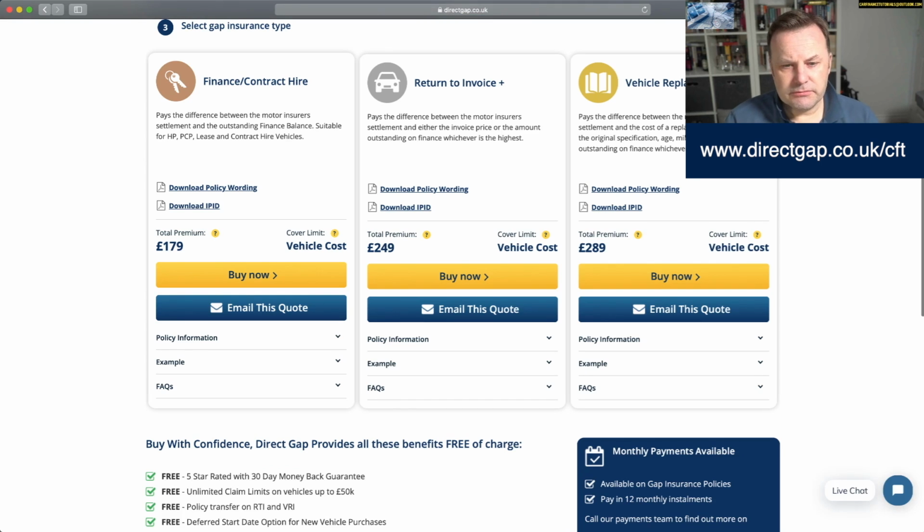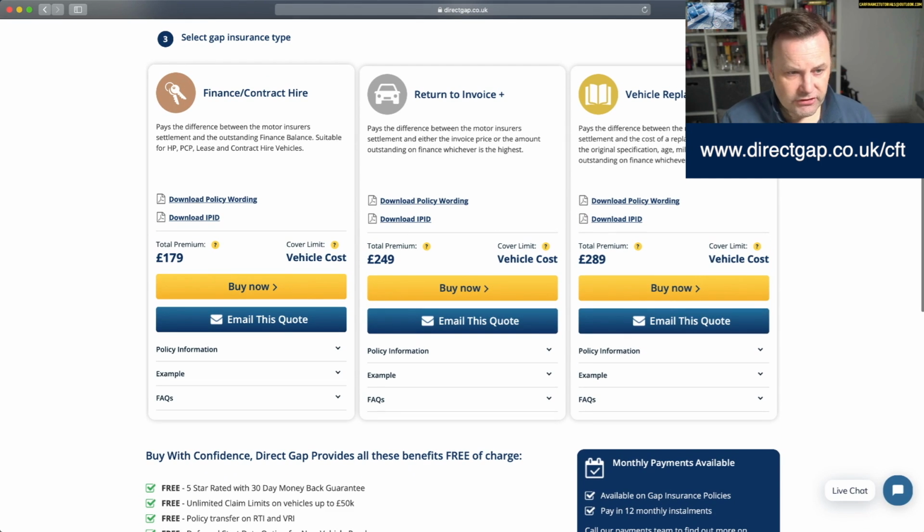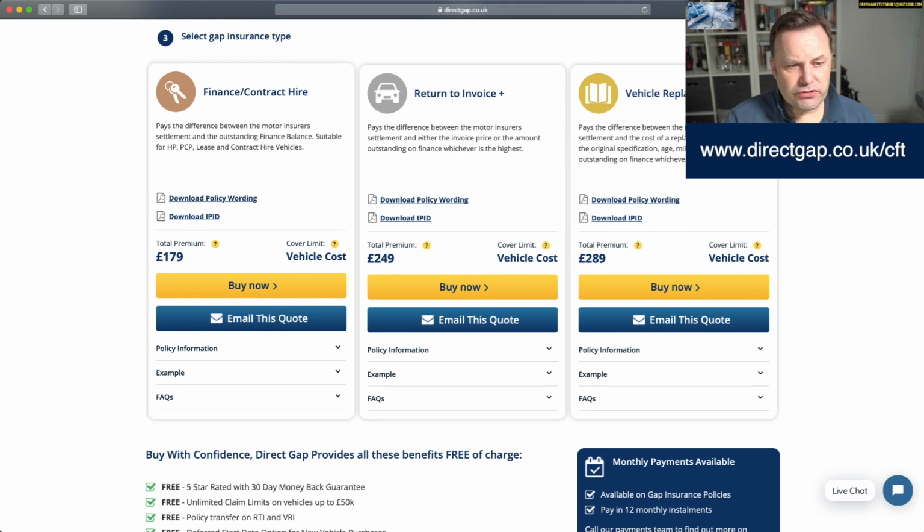And here's our quotes. As you can see, from left to right, they go up in price. The cheapest option is £179, and that will pay the difference, as it says here, between the motor insurance settlement and the outstanding finance balance. This is suitable for HP, PCP, lease and contract hire vehicles.